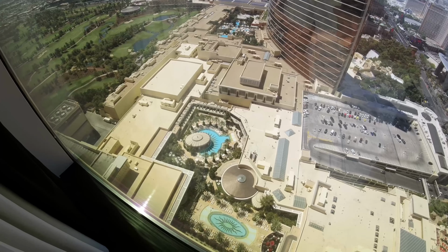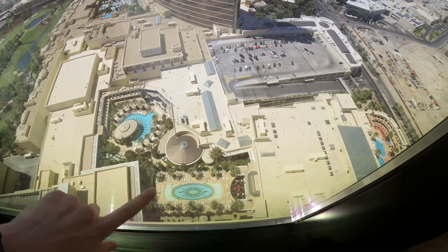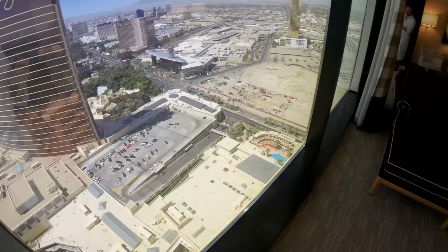Now here is my favorite pool of all time. That is the Encore pool. That's the adult pool right there, the circular one. And then there is the regular pool, which is quite great. And then there is Encore Beach Club.